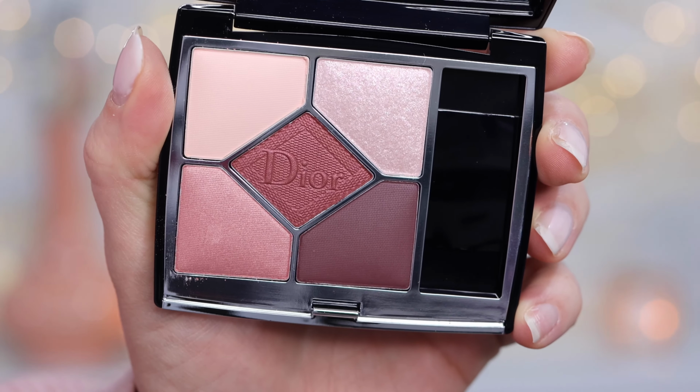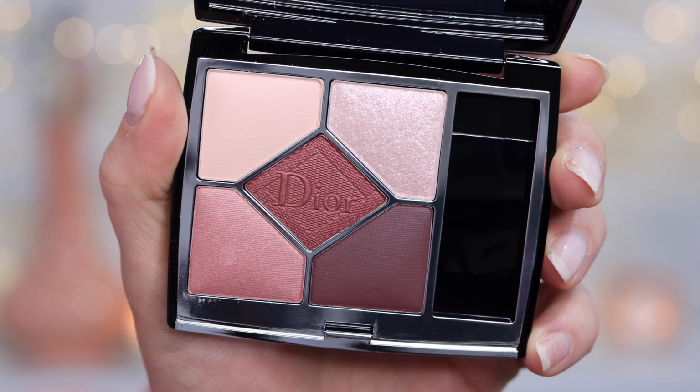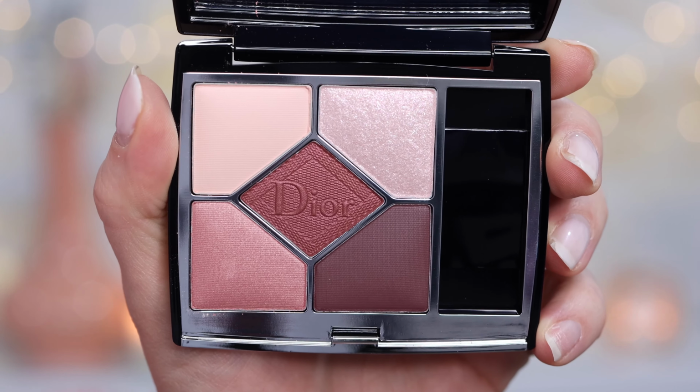So, Dior launched a new eyeshadow Quint, and it was launched in the last days of the sale. I hadn't seen anyone talking about it, and it is the Miss Dior Quint. The number is 1947 Miss Dior. And I love Dior, okay?